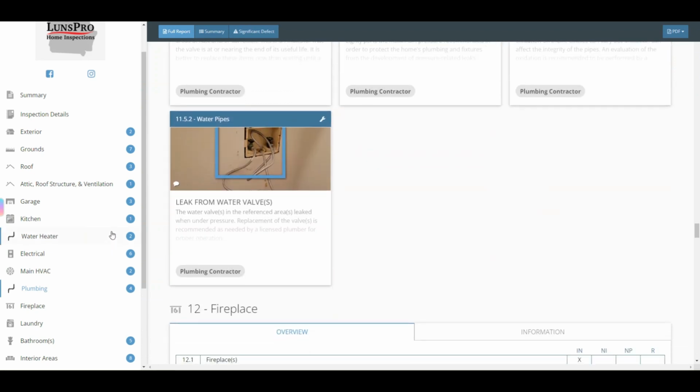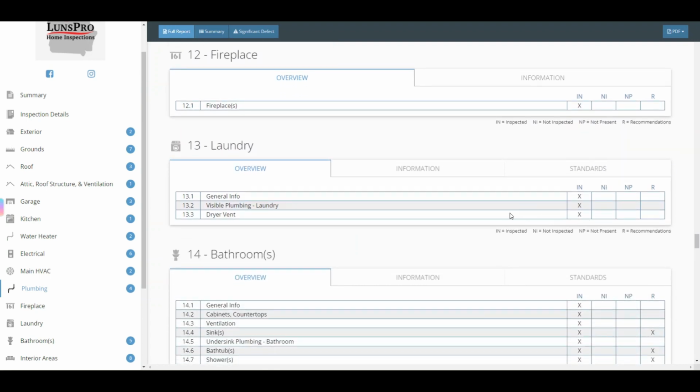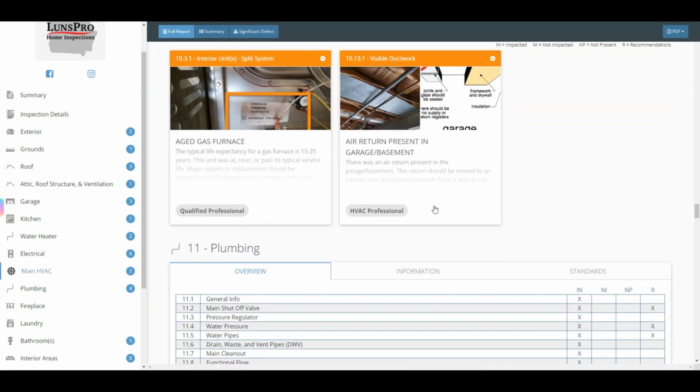But that's basically going over the inspection report. It has a lot of information. Make sure you read through the whole thing. See what they recommend, and if they say they want you to have another person look at it, like for example here, a qualified professional or HVAC professional, make sure you get those people in so they can tell you exactly what it needs.